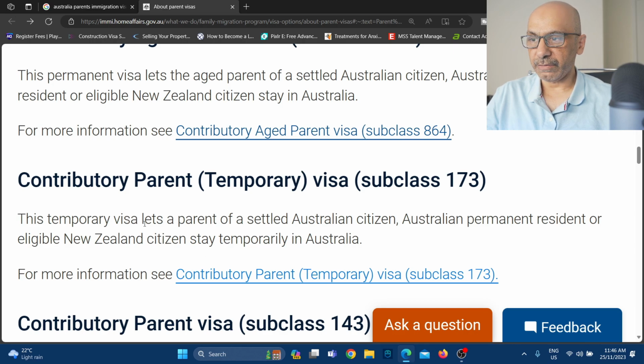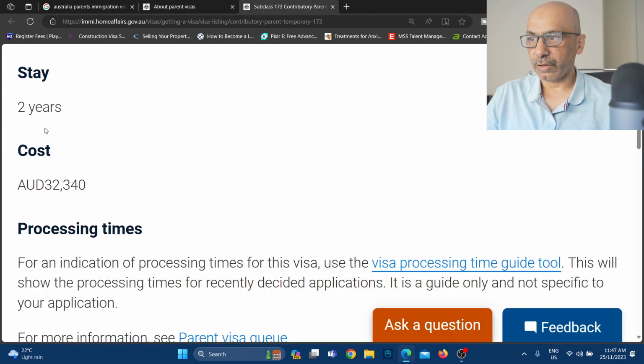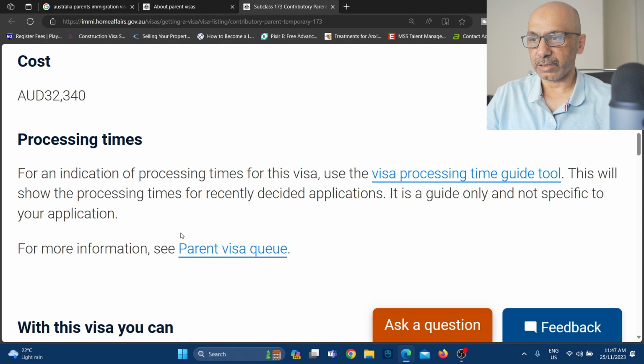Contributory Parent Temporary Visa Subclass 173. This temporary visa lets the parents of a settled Australian citizen, Australian permanent resident, or eligible New Zealand citizen stay temporarily in Australia. Let's click on this link to read the details. Stay for up to 2 years. Cost is Australian $32,040. Processing time is again the same information.